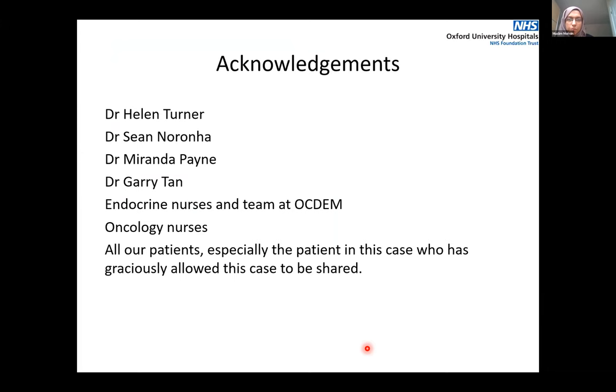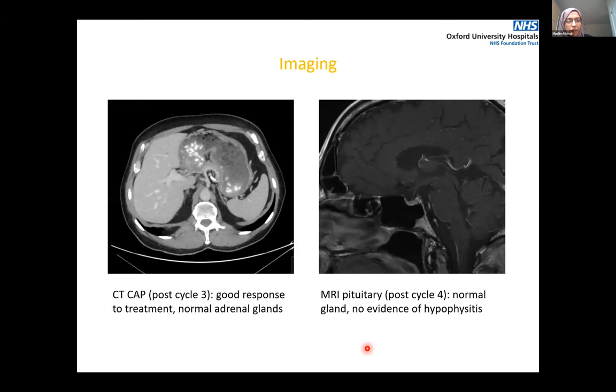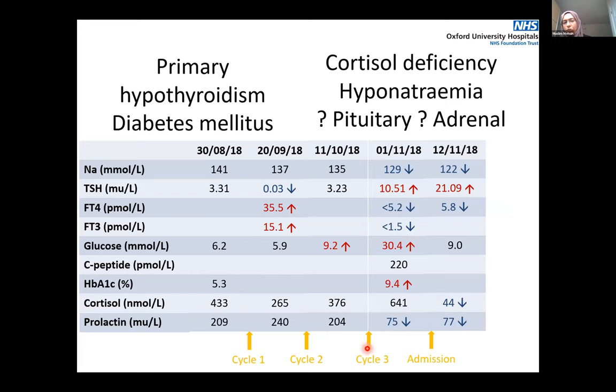The topics for discussion: any special features of this case and some general takeaways for the management of patients with endocrinopathies on immunotherapy. What I will do is I'll just go back to the picture in which it had all the endocrine abnormalities all together in case this may be relevant to discussion. Thank you very much for listening.